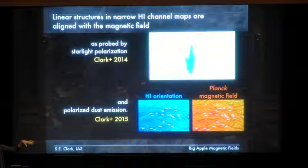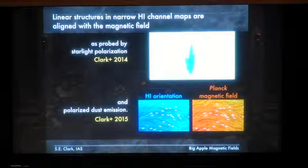And then once the Planck collaboration released their beautiful dust polarization data, we also showed that these linear H1 structures are very well aligned with the Planck-traced dust polarization magnetic field. And as you also heard this morning, if you take a spatial gradient of these same channel maps of H1 data, that is also aligned with the Planck polarization field.